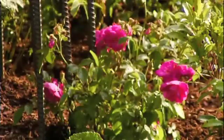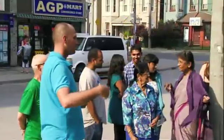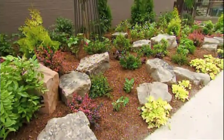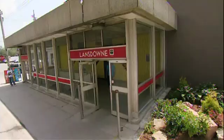I think it's beautiful. It really just adds some color to the neighborhood. I think it really contributes to people's sense of community. I'm happy with it. I like to see it when I walk by, so. It shows that someone cares about the neighborhood, and maybe if it's treated nicely, more people will kind of join into that movement and spread the greenness.